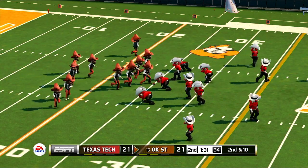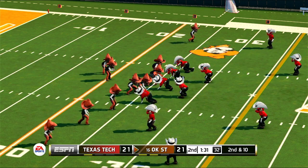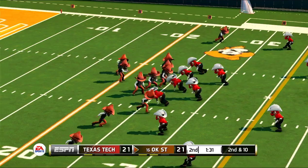It takes some preparation to get in the way of a pass like that. A quarterback in the gun with five receivers.